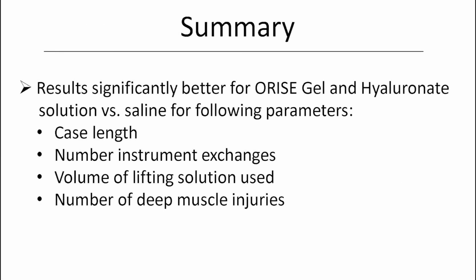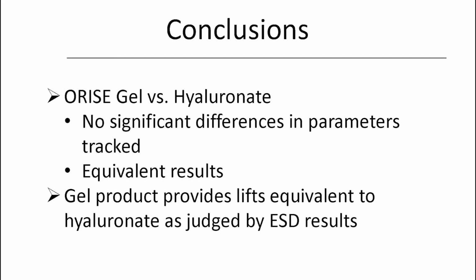The results of the ORISE Gel and hyaluronate groups were significantly better than the saline groups as regards median case length, number of instrument exchanges, volume of lift solution, and number of deep muscle injuries. When the ORISE Gel and hyaluronate groups were compared head-to-head, no significant differences were noted for any of the parameters tracked. These results suggest that ORISE Gel and hyaluronate are equivalent when used to perform ESD in this ex vivo colon model.